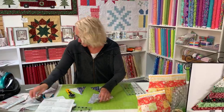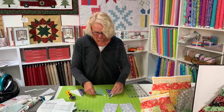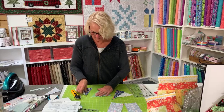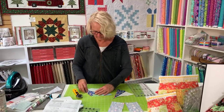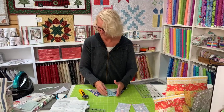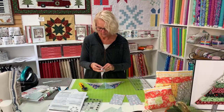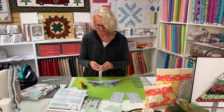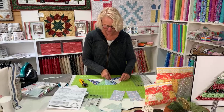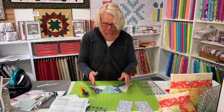So now, where's that little guy that I pressed open? Did I press one of these guys open? Yep, right here. So now to put this together, this guy is going to go this way, and then my contrast goes like this. So I need one that's going to go this way, and one that's going to go towards the bottom this way. If I cut them all the same way, you wouldn't have a right and a left. If you cut them all exactly the same way, one would be going this way on one side, and you wouldn't get your contrast going.